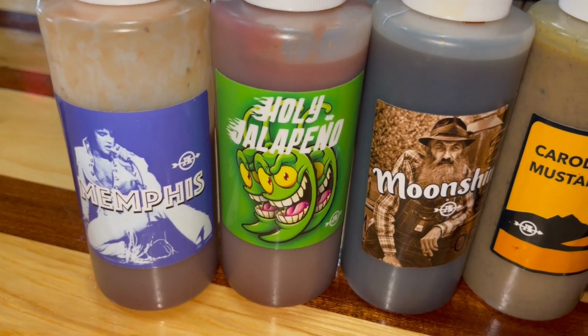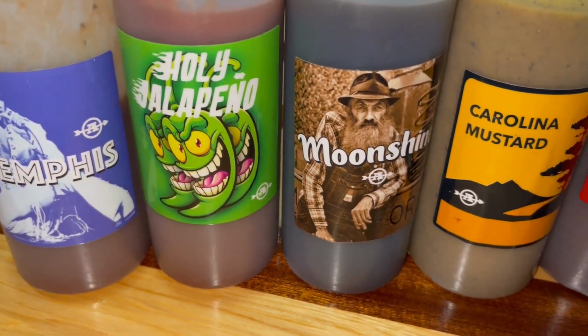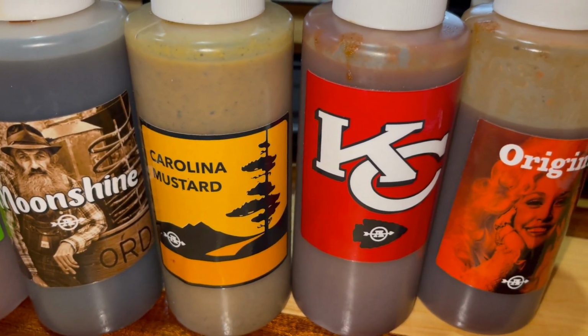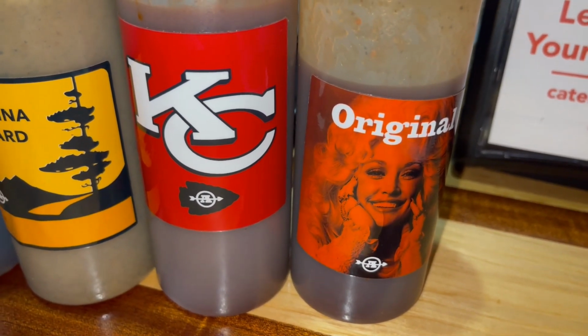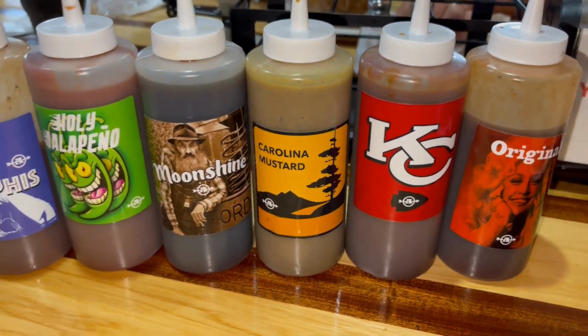I'm going to show you some of the barbecue sauces that are available. They have a Memphis, a Holy Jalapeno, a Moonshine, a Carolina Mustard, a KC barbecue sauce, and then the original. And you notice on the original, they have Dolly Parton's picture on the bottle. And we are right here in Sevierville, Tennessee, the home of Dolly Parton.